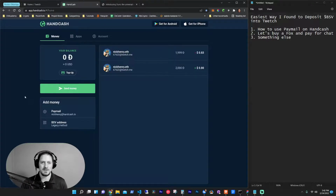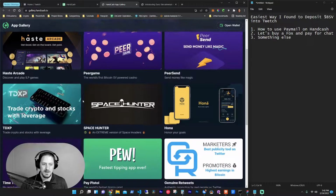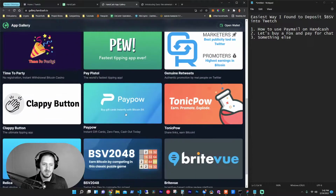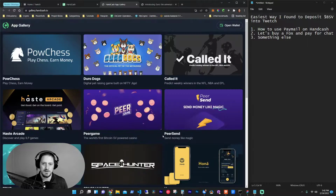I can use this. So I don't have to worry about going and selling my AVAX to USDT and then converting USDT to BSV and then sending BSV to this address. It's all right here. And then I can use this Duro in other apps. So they have an entire app marketplace, this whole gallery. They've got games, PayPal, which is like gift cards you can buy, which is pretty cool, just using the Bitcoin SV.